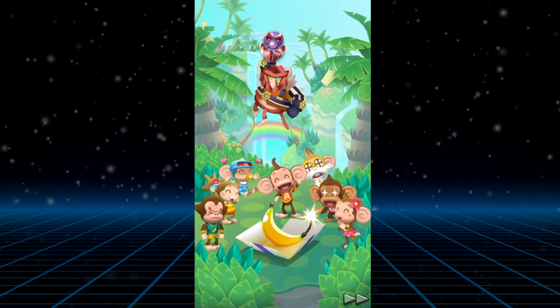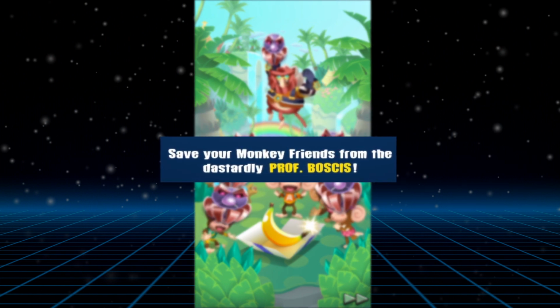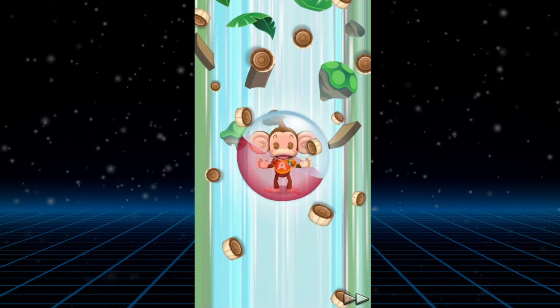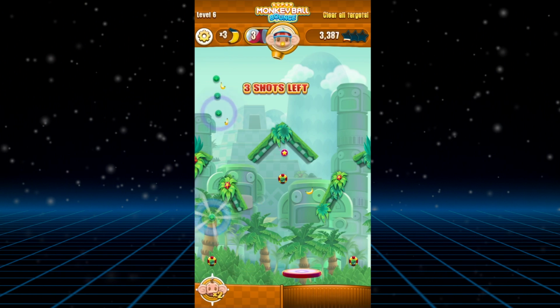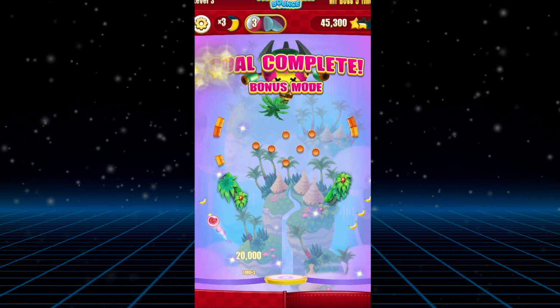So Professor Bossis, or is it Boskis, or Boskis? How the hell do you pronounce this? Either way, he's kidnapped all of AiAi's monkey friends, and it's up to him to rescue them all by traversing the world and defeating various bosses. Traversing the world is of course done by completing the standard levels, and the bosses are defeated by having you hit them with your balls. Ouch.